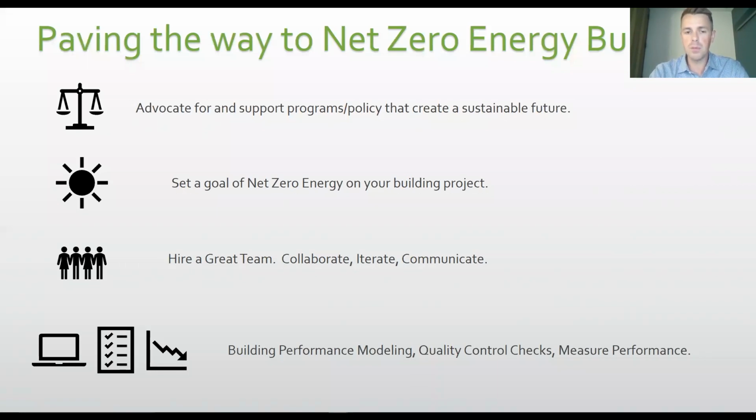California is certainly pushing the envelope towards net zero as a building policy. But that's one thing we can do on individual levels, is just support these types of programs and policies. If you are fortunate enough to be in a position to be on a building project, and perhaps you are the decision maker, perhaps you are just part of the team, the first step would be to set the goal of net zero energy.